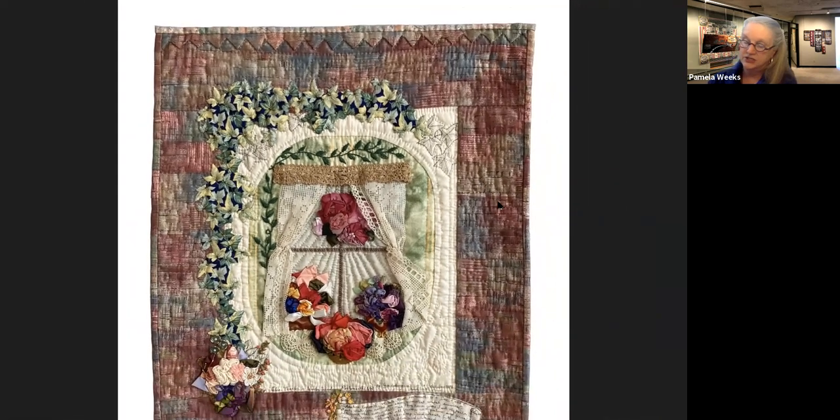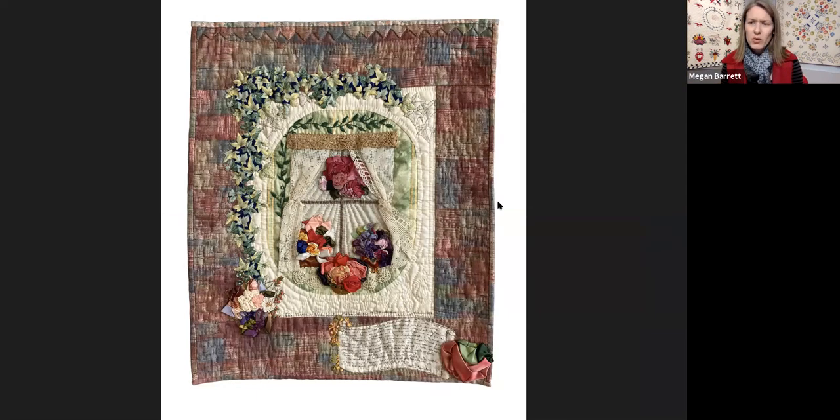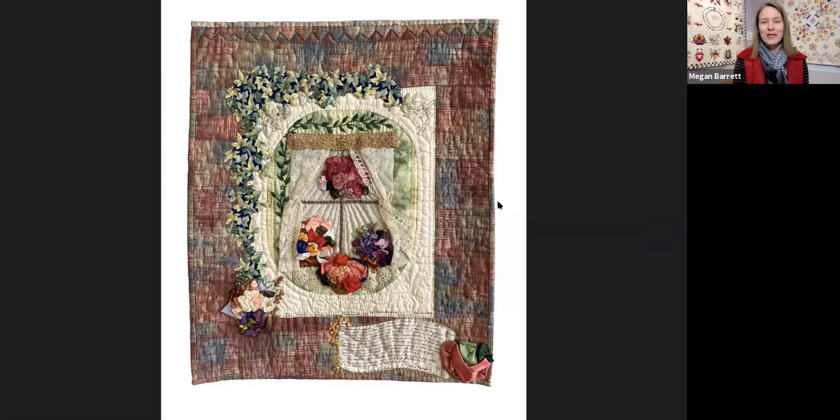She uses lace, she uses ribbon, she uses printed fabrics to approximate the window. And Celia Thaxter's most popular book of poems is An Island Garden, and it was published in 1894. And this was donated by Lars Kane in memory of his mother. And this one is quite small. It's only 18 by 24-ish. Yeah, it's tiny, which is why I can get so much detail because I photograph it close up.